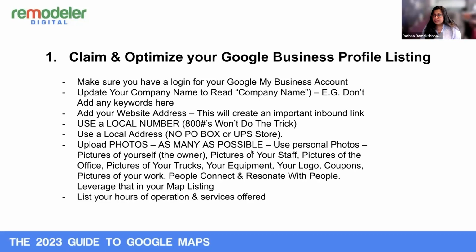Right? Put pictures of your staff. Put your face out there. Google likes to know there's a human behind it. Google wants to help the small business owners achieve your revenue goals. But you have to tell Google, I am there. I am it. Show me. Choose me, right? Put pictures of your trucks.